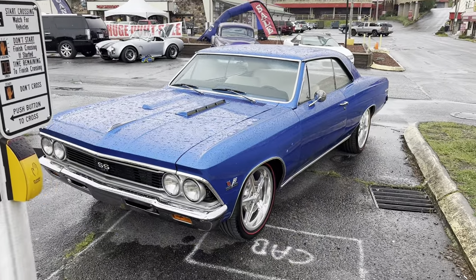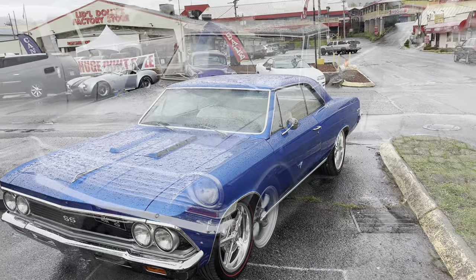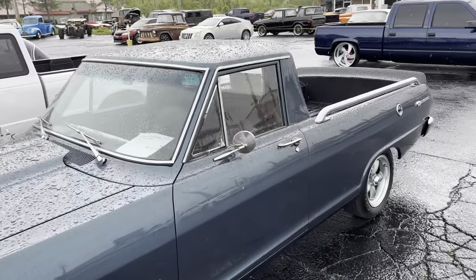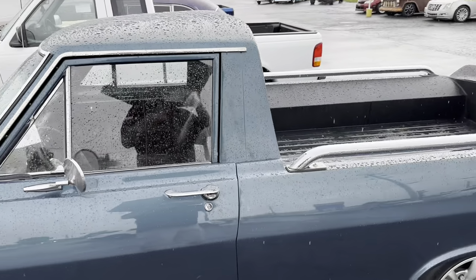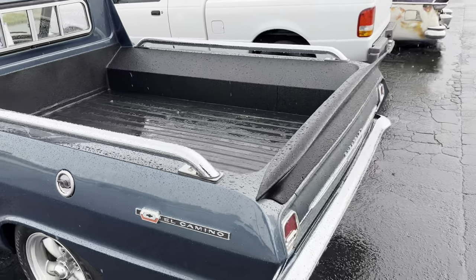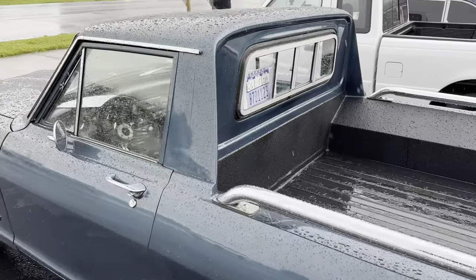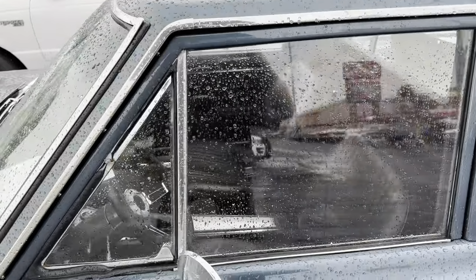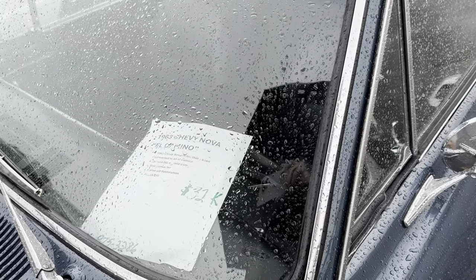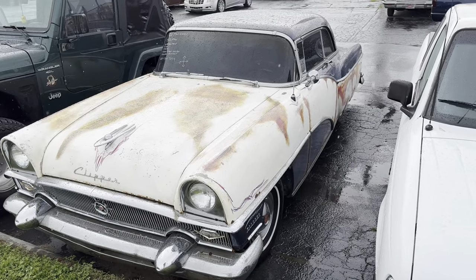Here's a 66 Chevelle. It's got the red line tires on it. Now here's something interesting. Somebody took this little Chevy 2 and they have made an El Camino out of it. And they actually did a pretty good job. And it is for sale for $32,000.